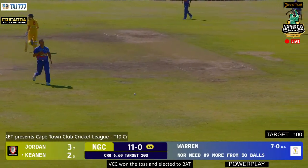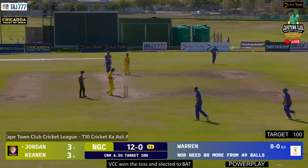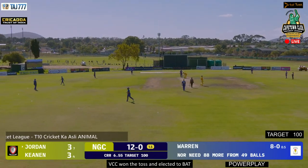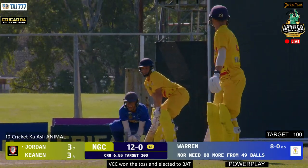Again, that's just not timed at all. Played it onto the onside. Is this going to be one? I think they need to go more than 1 run here. The singles won't really help much. No, singles are not, if you look at the bigger picture here.